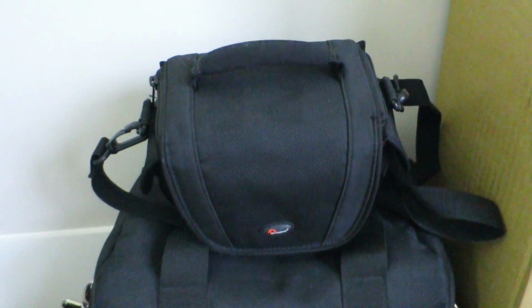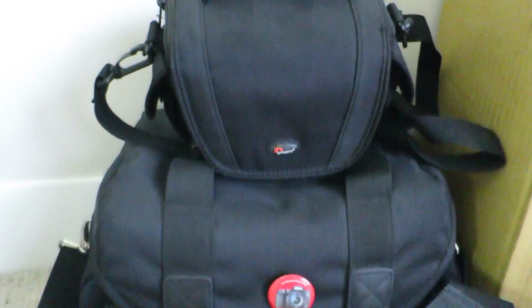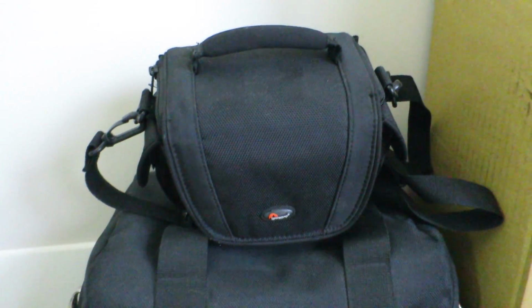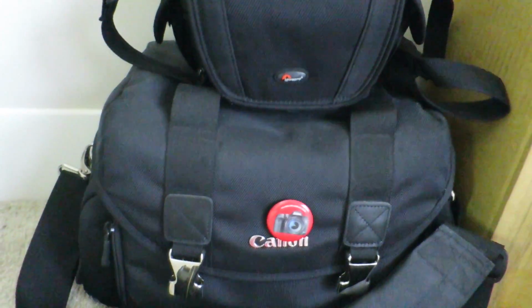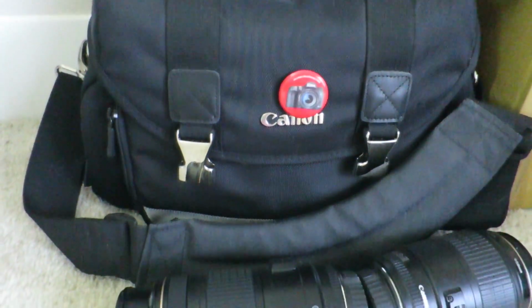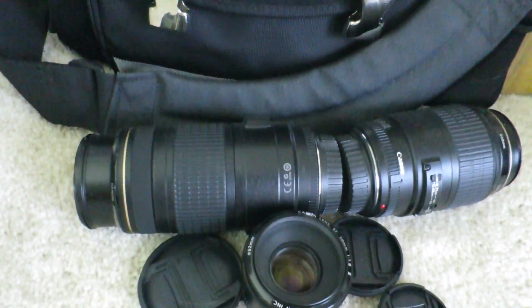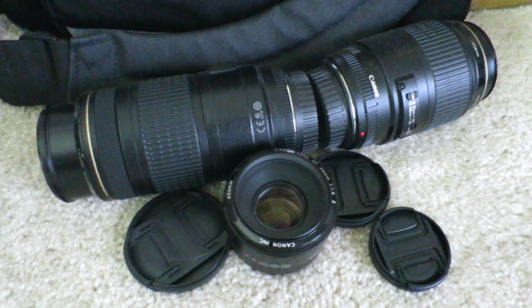Over here I have a little camera bag and a giant one. I will put the camera body in the little one when I travel, and then I'll wrap the lens in a couple pairs of fuzzy socks. I don't know if that's something that I would recommend, but it's worked for me and it's never broken. So this big camera bag can fit the camera body and all the lenses that I personally have. I have 4 total, but the one that's on the camera is the one that I use most.